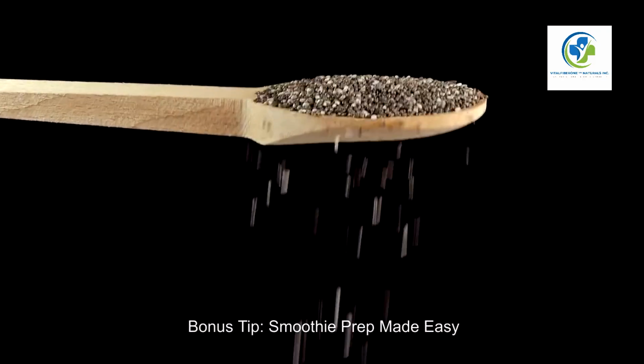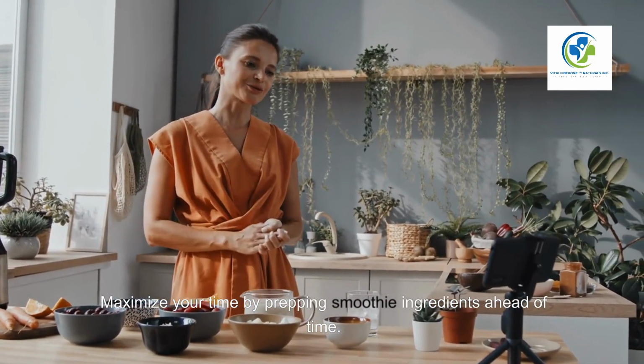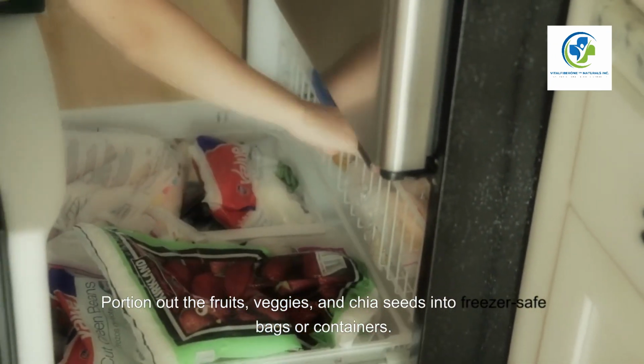Bonus tip: smoothie prep made easy. Maximize your time by prepping smoothie ingredients ahead of time. Portion out the fruits, veggies, and chia seeds into freezer-safe bags or containers.